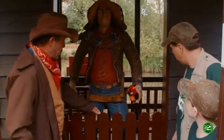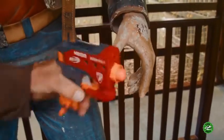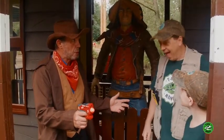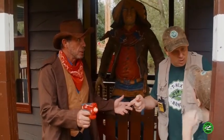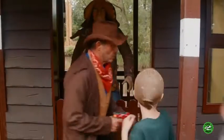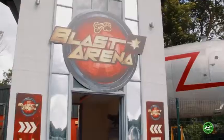Hey, look there. He's got my blaster. It's your Sleepy Dart blaster. We must be on the trail to finding my money bag. Yeah, that's a clue. Okay, let's keep going this way then. Come on, guys, let's go. Hey, wait for me.